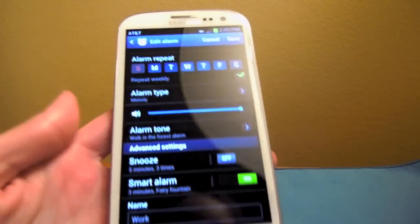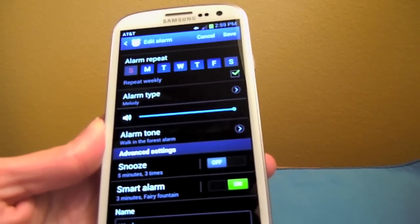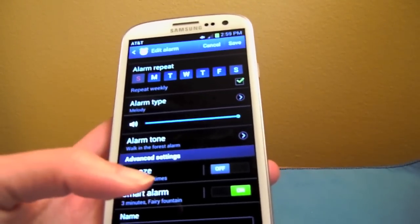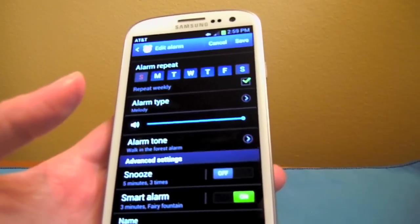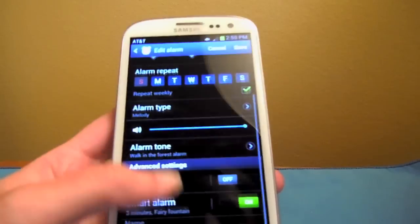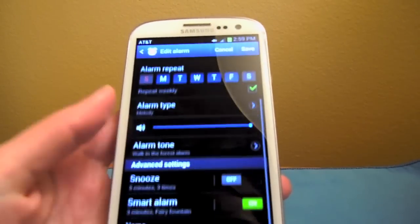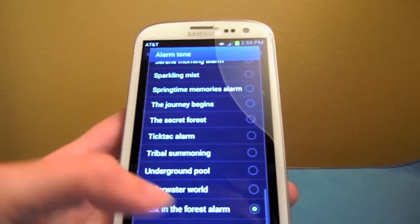Here's what it does. You set your alarm, and it will start a couple of minutes before your actual alarm time is supposed to be. It'll start with a really low tone, and it will gradually build up to wake you up, and it really is a nice pleasant little alarm. Let's see if I can show you what it sounds like. So it's called Walk in the Rainforest.